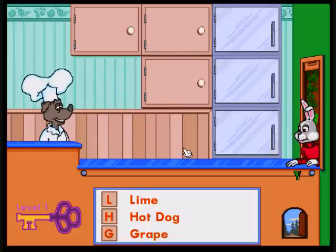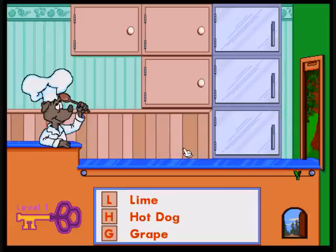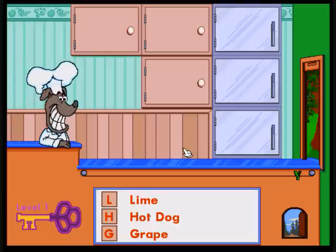Here's an order of lime, hot dog, grape, surprise! Yo! Woof. This food tastes just right.